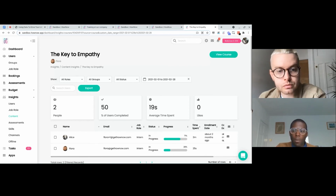We can use the date range to basically see how our users have been progressing during certain months, for example. So you can see we have the date range set here for the month of February. So if more users completed it in the first month, let's say, compared to our current month, or vice versa, that enables us to question, well, what exactly caused this behavior?